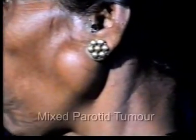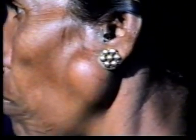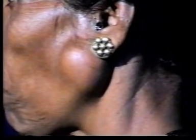Parotid swellings are also often seen in practice. Mumps is very common in children with diffuse swelling of both parotids, which needs only symptomatic treatment. Benign mixed parotid tumors such as these are seen to be present under the ear lobule for several years. If the swelling raises the ear lobule, it is definitely arising from the parotid gland.